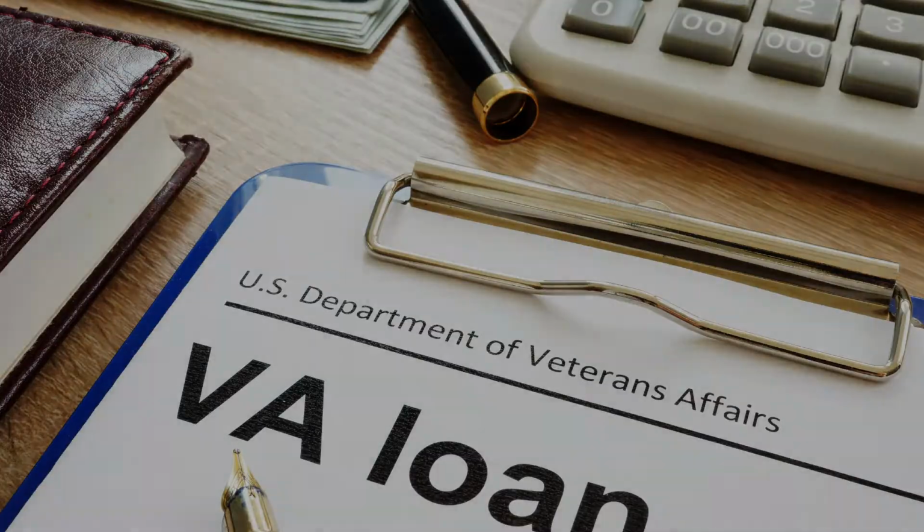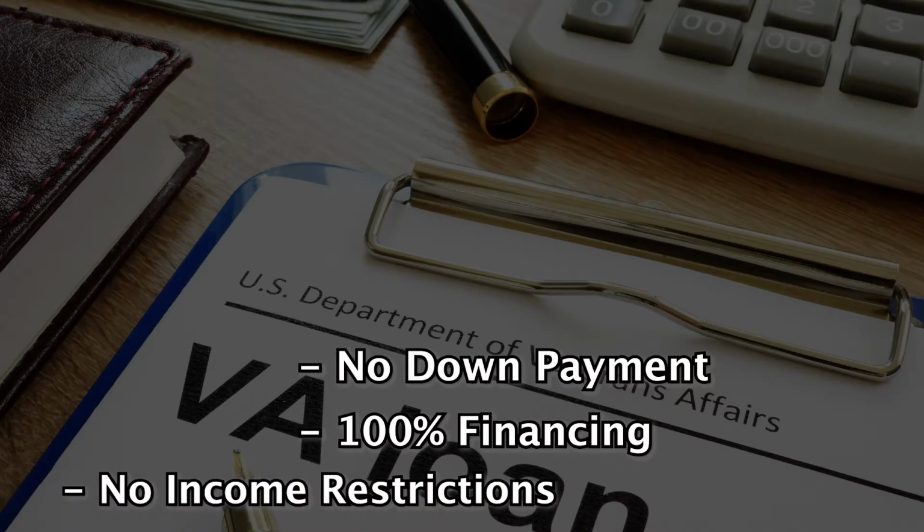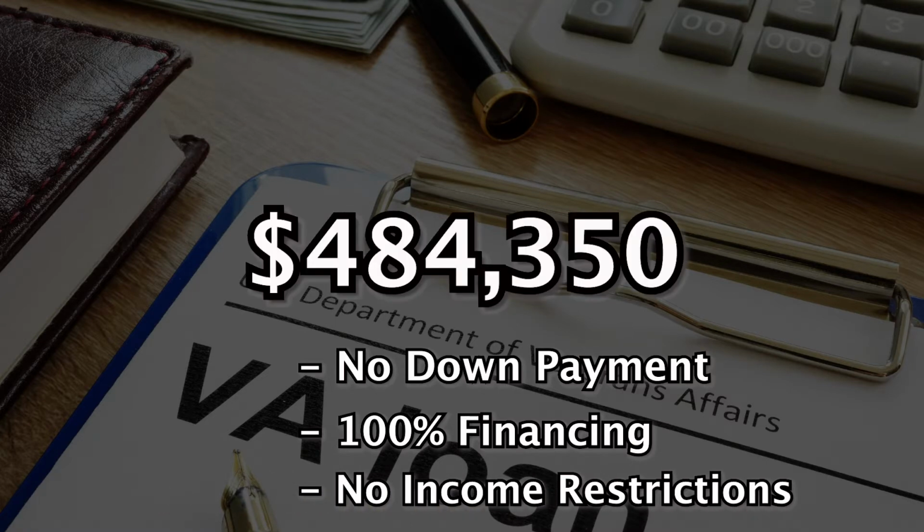Okay, and then what's a VA loan? VA loan, probably my favorite loan, is another zero down loan. 100% financing. There's no income restrictions. They can go all the way up to $484,350 in our area. The VA is great for that borrower, especially that first-time buyer that doesn't have a down payment. VA allows the seller to pay all closing costs, so great product.